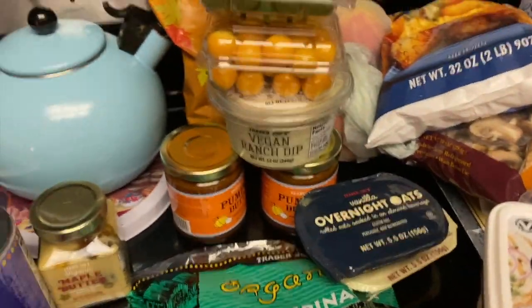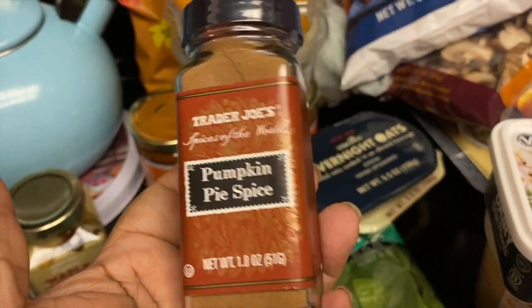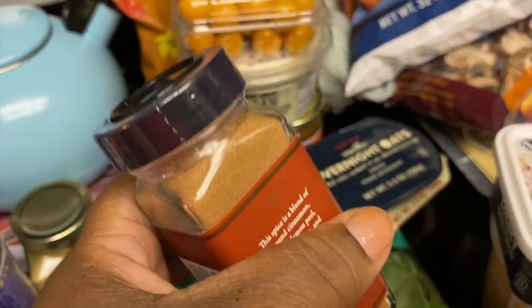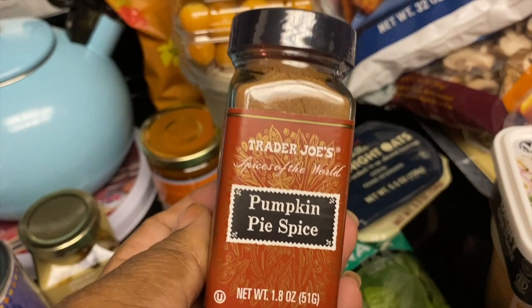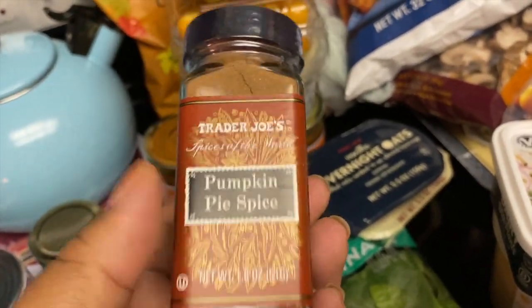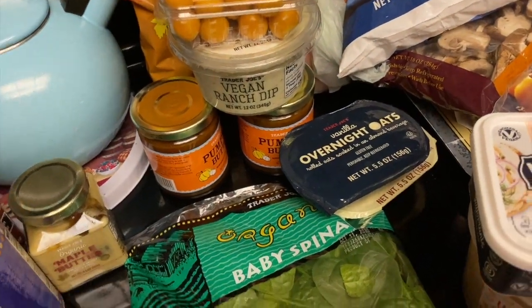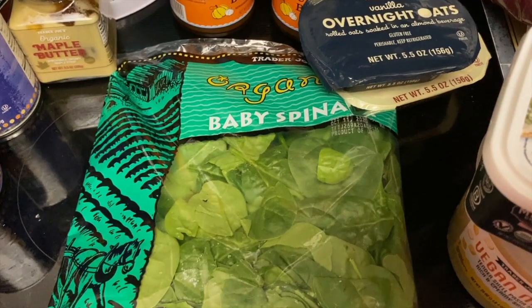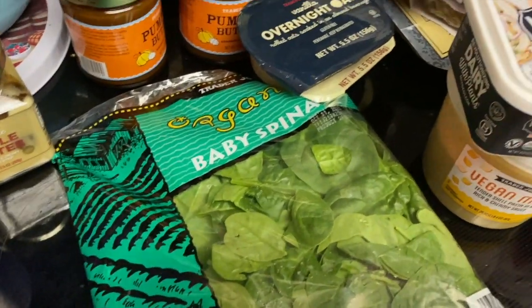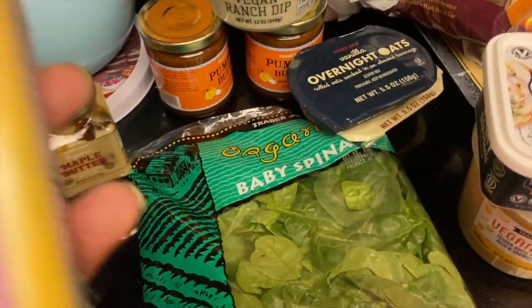Okay. And then just to sprinkle on top of my whipped cream on a hot coffee drink, I got some pumpkin pie spice. I'm gonna also look on the Trader Joe's Instagram and see what else people are using this for, get a couple of ideas for it. I mainly got it for coffee and maybe to sprinkle over my oats or something like that. Trader Joe's has amazing seasonings, so you can spend all day in their seasoning section.